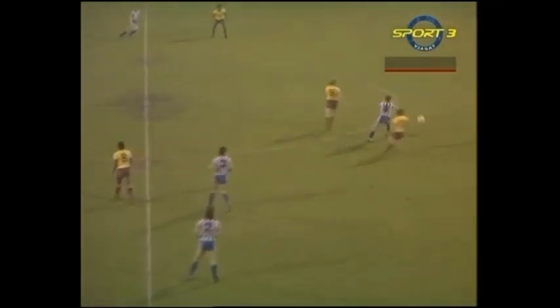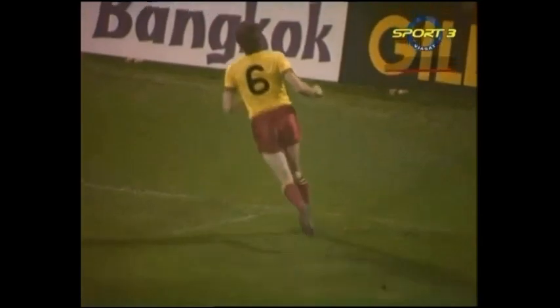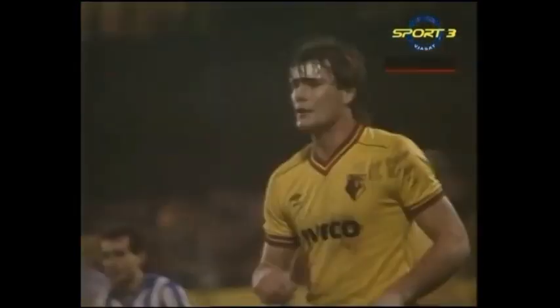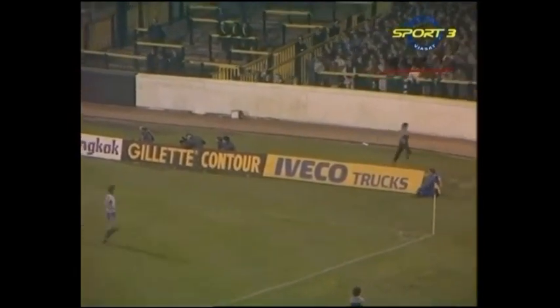Shirtliff. Good play by Blair. Shelton. Chapman. It's a throw in. And Jacket forced to concede the corner.